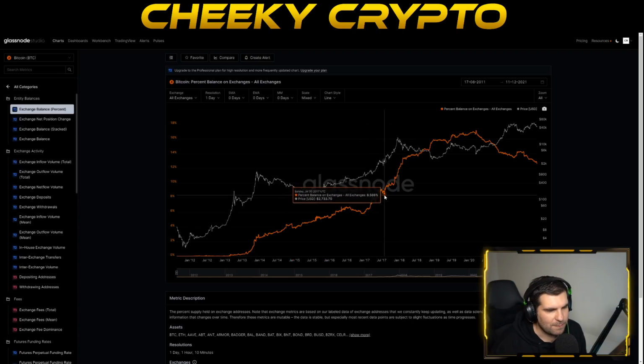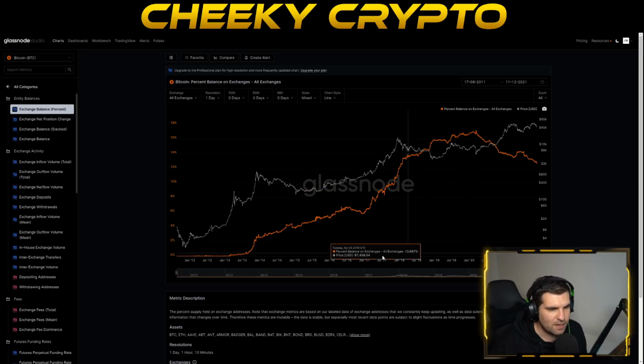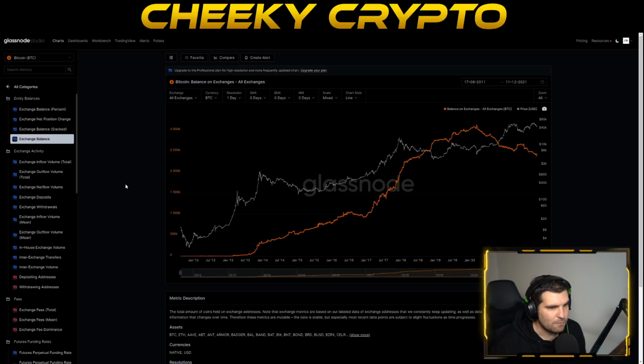Here you can see that parabolic move where, around July, August of 2017, there was a huge dip in Bitcoin on exchanges. And then obviously, riding that up into the bear market. Now, we can, of course, take a look at this from a slightly different perspective. We can look at balances rather than percentage. It's a very similar pattern, whether you look at the actual value of Bitcoin or the percentage of Bitcoin on there. Personally, I prefer the percentage view, but they're both the same.